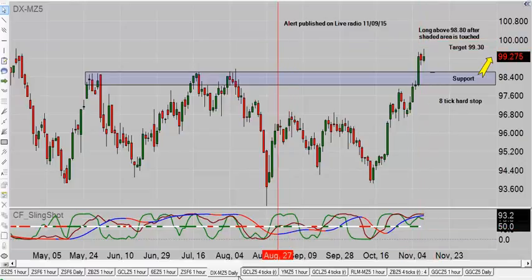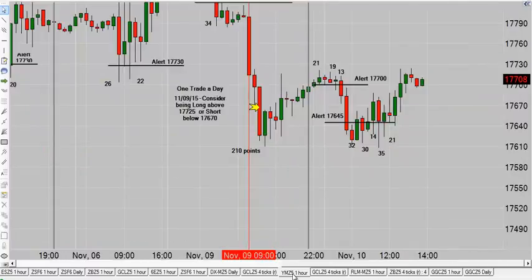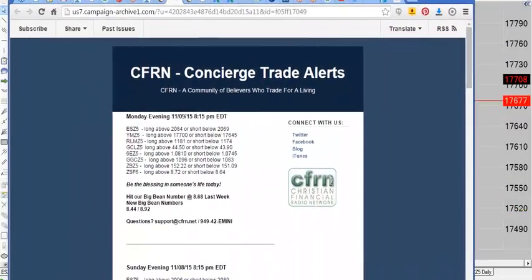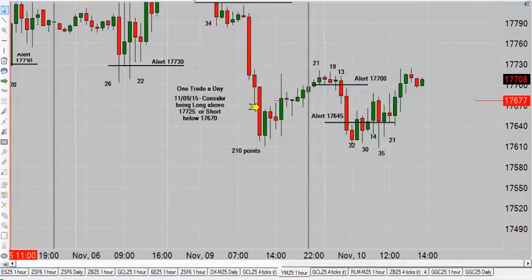Moving right along, we already did crude oil, the Dow. All right. Last night on the Dow, we said to consider being long YMZ above 17,700 and short below 17,645. 21 points. Now the Dow, it's $5 a point. They don't do ticks, it's just points, and it's $5 a point. So if you're trading the blueprint, you need to make 20 points so that you make your $100 per contract per day.